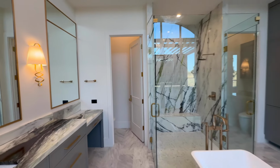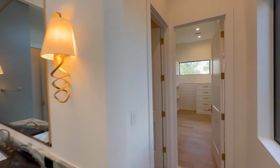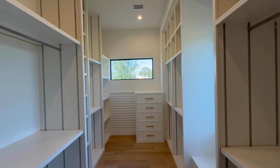And we got his and hers toilets, super rare, separate vanities, garden tub, stand-up shower. And his and hers closets.